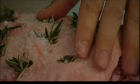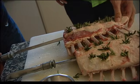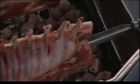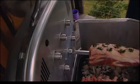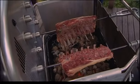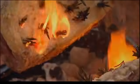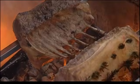Okay, what we do now, we'll get the skewer and we'll just bring it the other side. What we're gonna do is we want to seal the meat first, so we're gonna leave the sides of the barbecue on. That intensifies the heat. As soon as it gets a little bit of colour, we'll take the sides off and just cook it slowly.